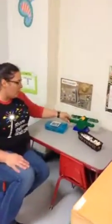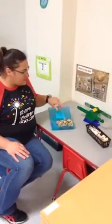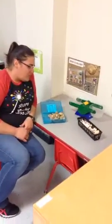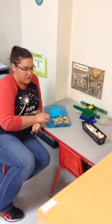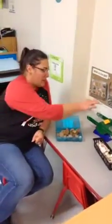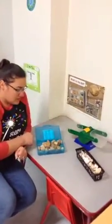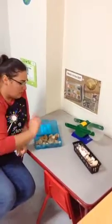Over in science today, I have our balance, or our weight. And I have rocks and I have seashells. If you don't have seashells and you just have rocks, you can just use rocks. It's whatever you want to use. I was going to pick a big rock. This is a big rock, and I'm going to put it on one side of my balance. And then I'm going to see how many little rocks or little shells will equal out my balance.